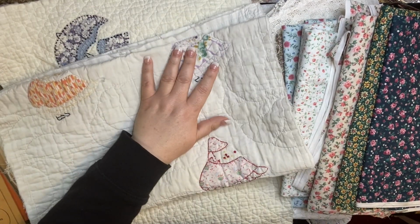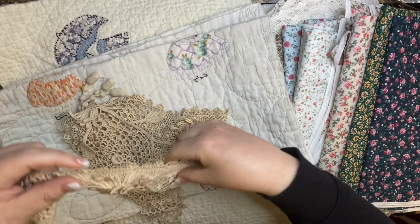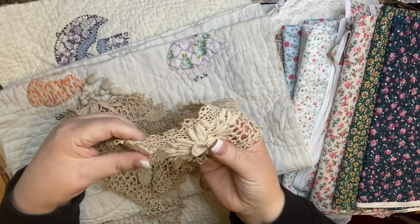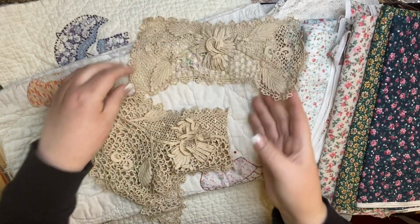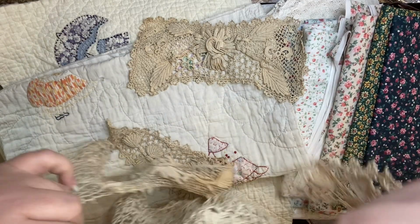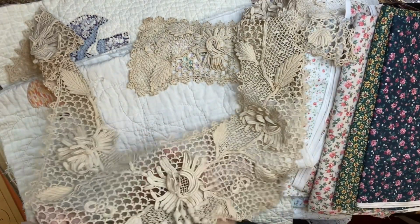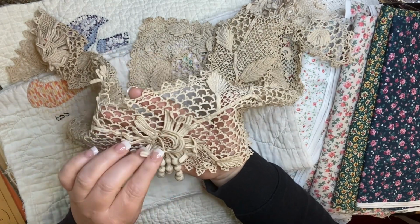So then I went back to my other section that I like to go to, and this was back there. This is like a headpiece. And this is a collar. And this is a collar piece. So it's just beautiful.